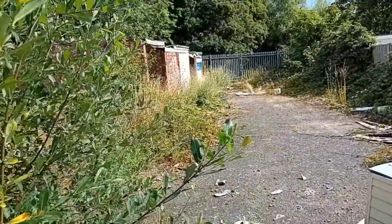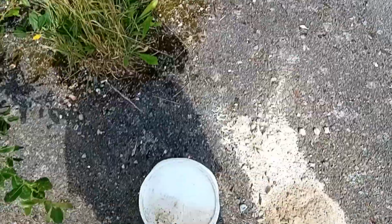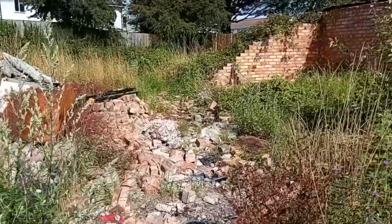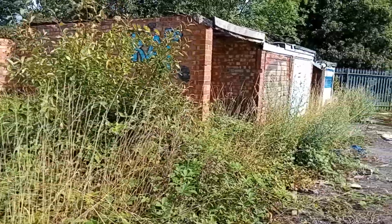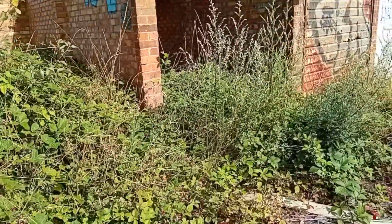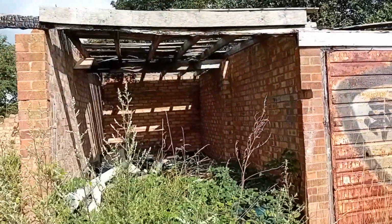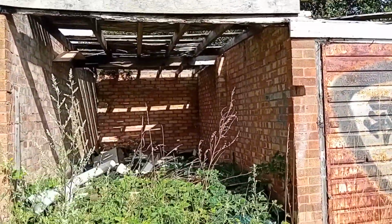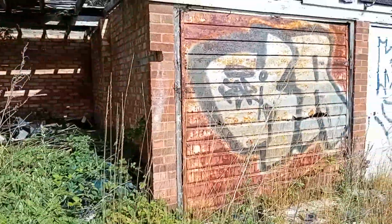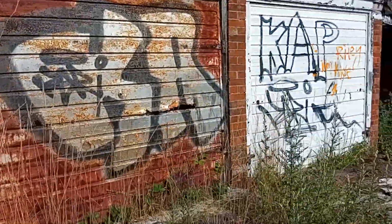So I do not know who owns these garages. If anyone knows the answer to that question, it would be very much appreciated. I mean, there's loads and loads of bricks that have just literally been left. And I know in the past, sadly, this was an area where young people would actually congregate, because some of them, like this one, for example, would have had a roof, which is no longer there, and would have been sort of like a bit of a safe haven or a little clubhouse, but now the roof has completely disappeared.